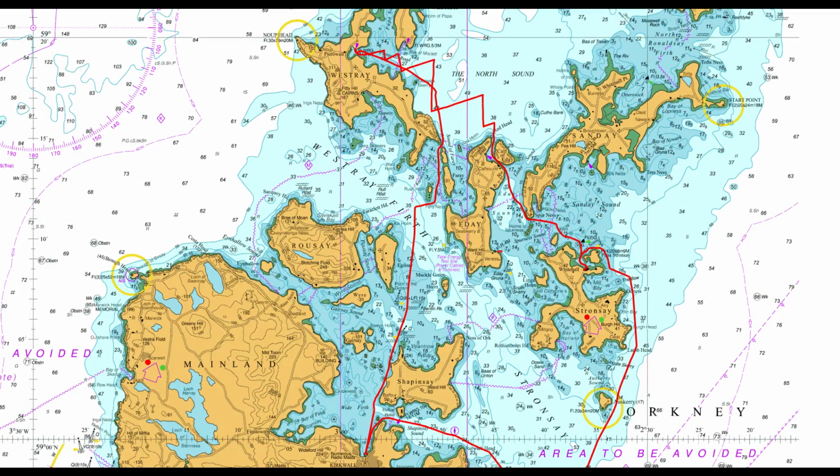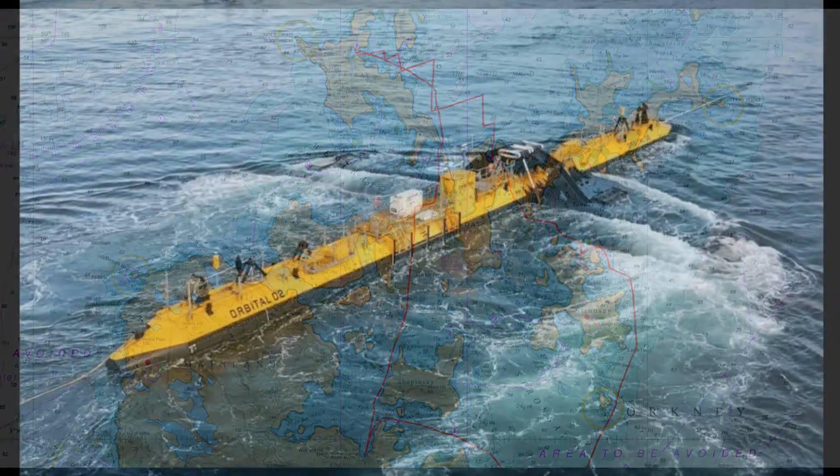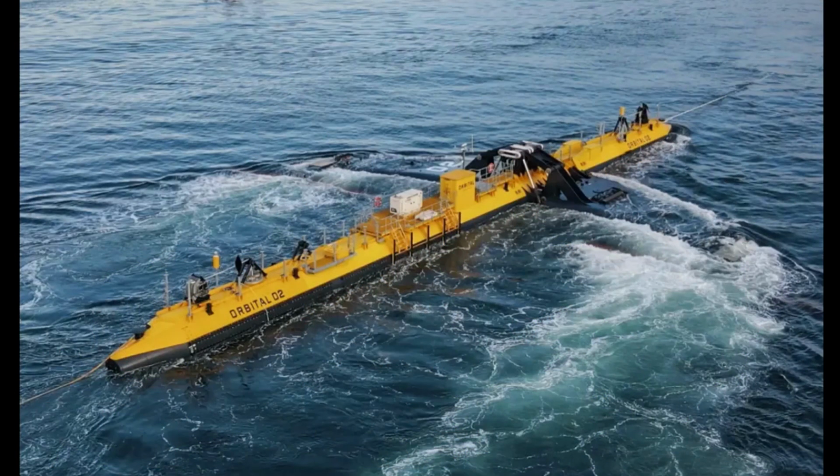Once again, tidal planning would be important in this trip because it would take us within only about a mile of the O2 2 megawatt tidal generator.